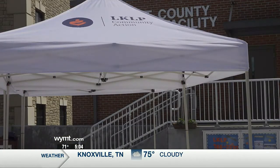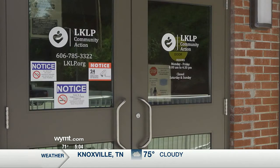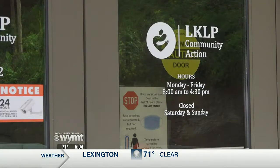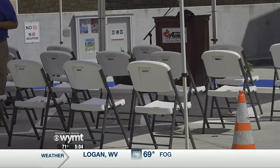The organization serves about 12,000 people across Leslie, Knott, Letcher, and Perry counties. If you or a loved one need any assistance, you can call your local community action agency.